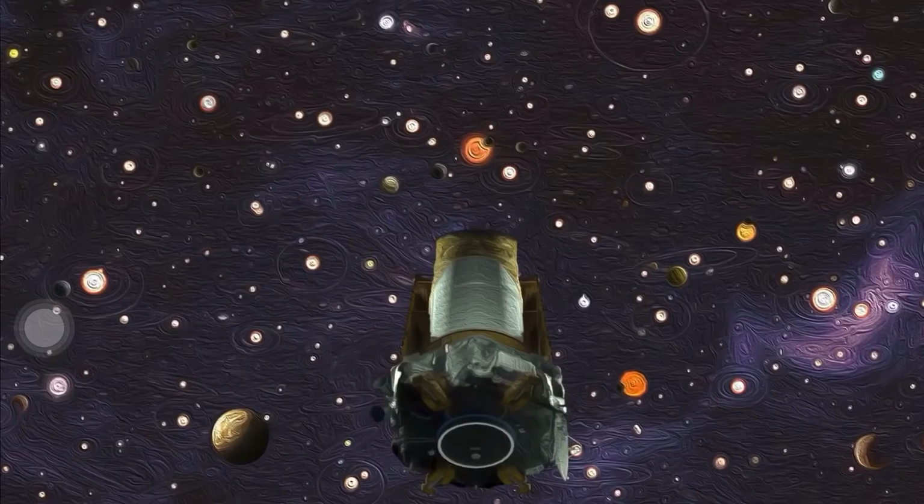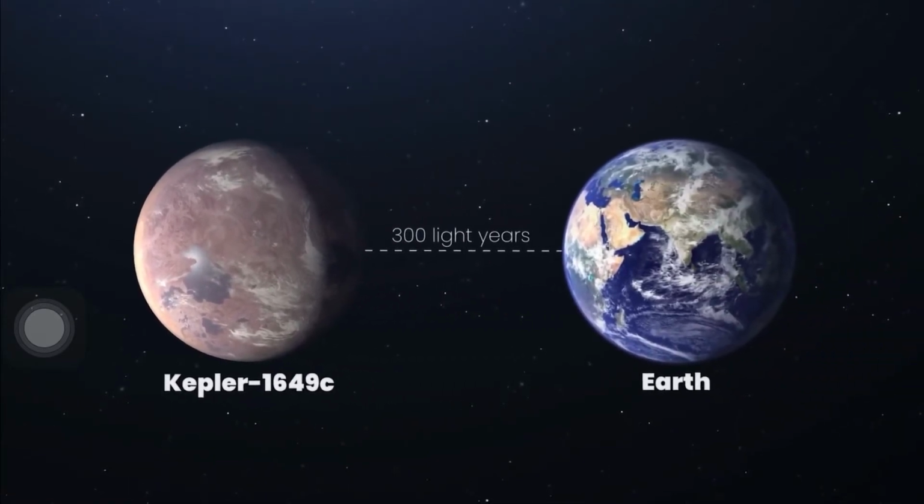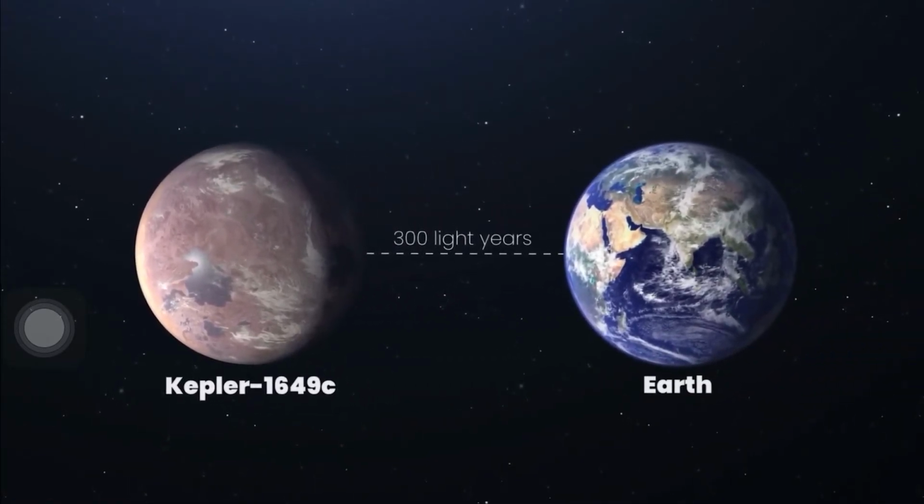Kepler 1649c, located 300 light-years from Earth, is very similar to Earth in size and estimated temperature.